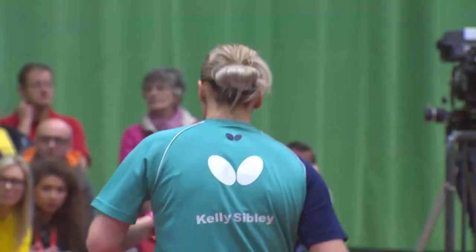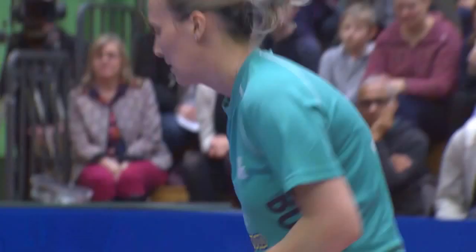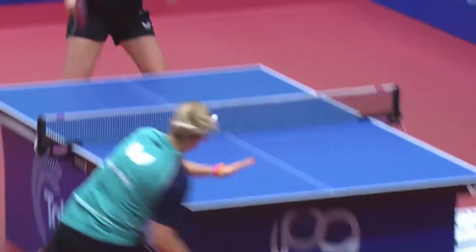Great play by Kelly. Controlling the rally from the very start. Good serve deep into the backhand. Hannah pushed away from the table. Out. Kelly always in control. Being patient with the attack. And then when she got the opportunity, attacks wide to forehand. And timeout called.